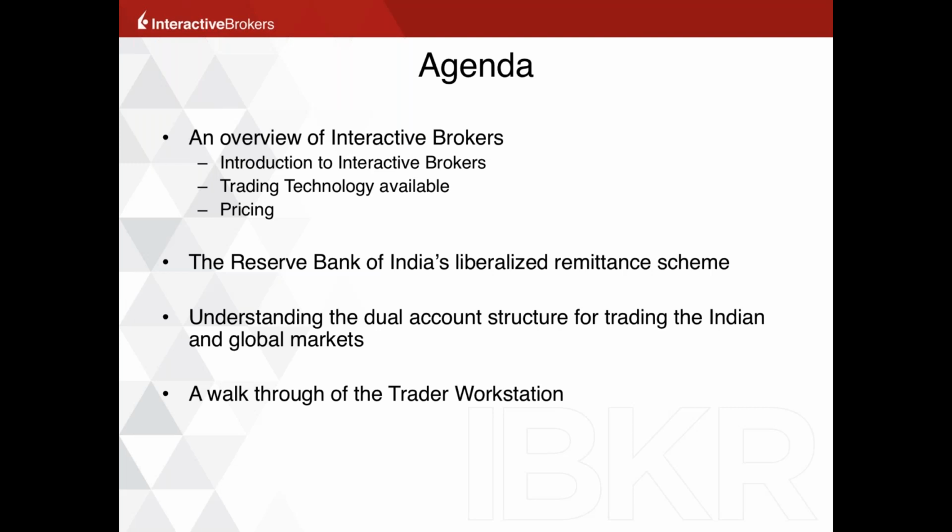Next, I'm going to cover a little bit about the Reserve Bank of India's Liberalized Remittance Scheme. Then I'm going to talk about the dual account structures that we have for trading the Indian and global markets. And then I'm going to give you a walkthrough on the Trader Workstation.